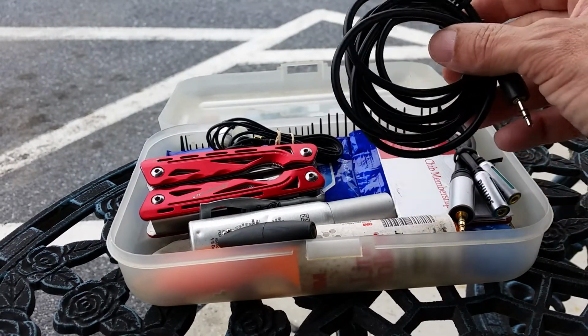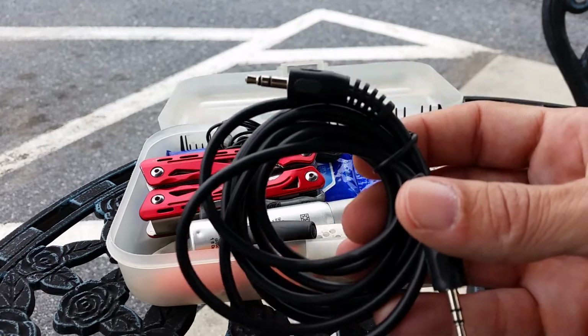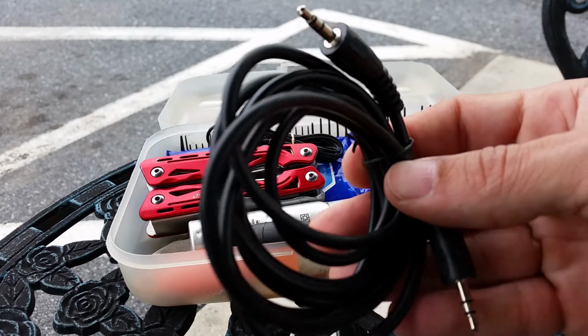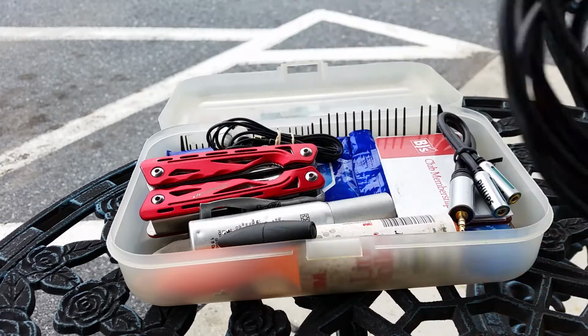For me, I am a tech junkie. I like anything that has to do with tech, from watches to TVs, to this or that. And I keep this in my car, so if I need to plug something into anywhere, I can go ahead and do that.